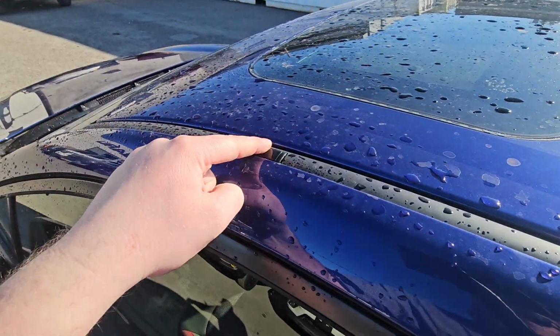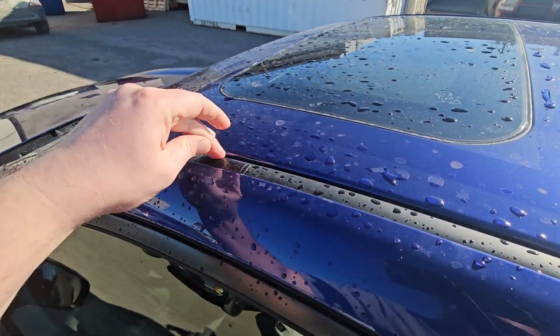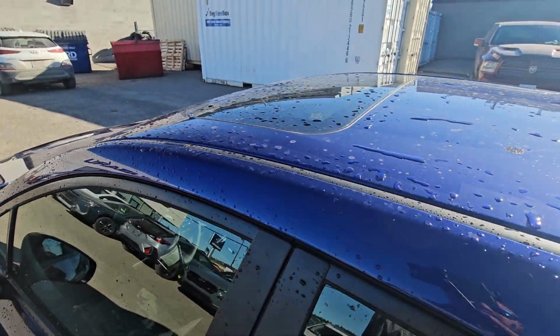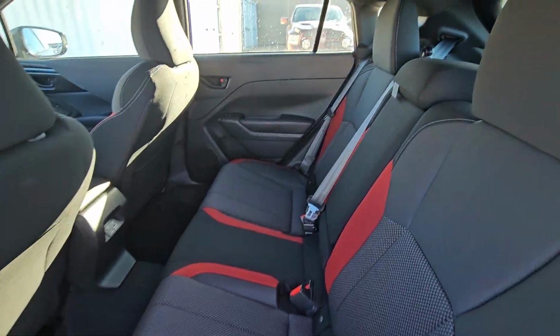Up top, we do have these little doors. This is where you would install your crossbars. You have corresponding doors on the other side. You flip those up. They bolt into the top. They're not the C-channel ones, which is great. Much more robust.